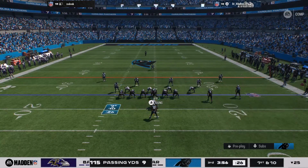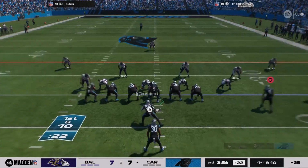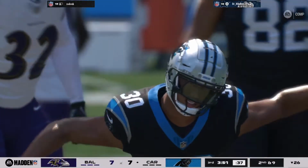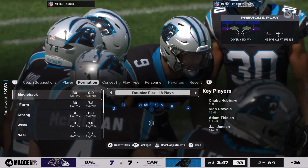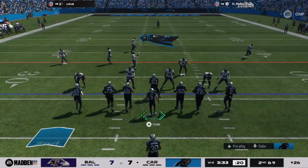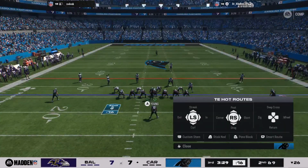Here we go. Set. Get this drive started on the ground. It's Hubbard, and he'll get back to the line of scrimmage. Looked to me like the quarterback had the option to pull that and make it a throw, but he decides to give it. Probably wishes looking back that he would have pulled it because there was nowhere for that running back to go.